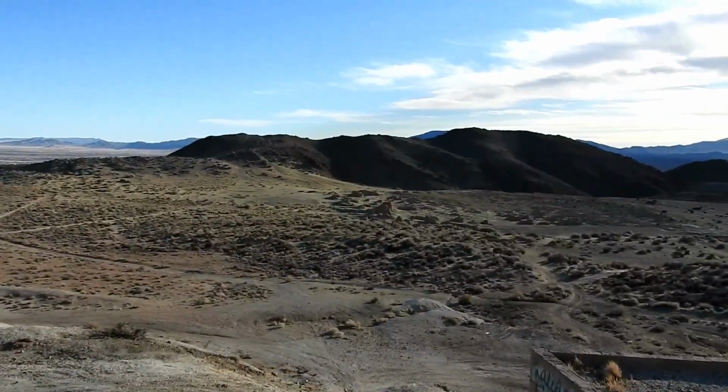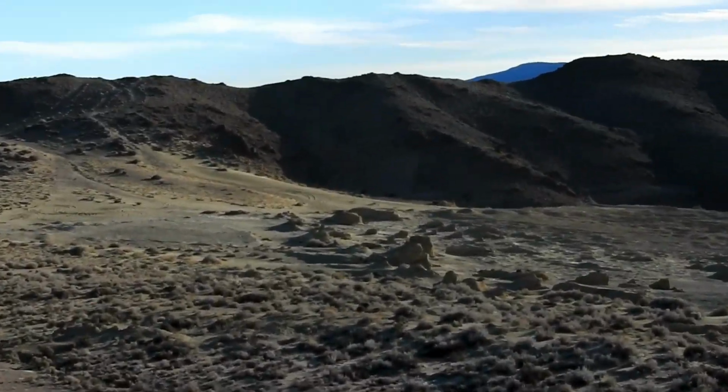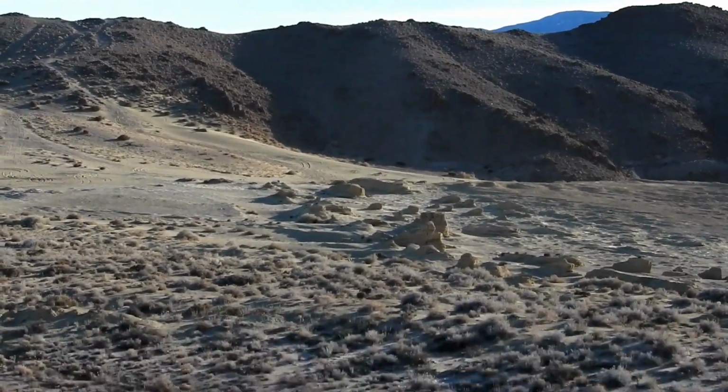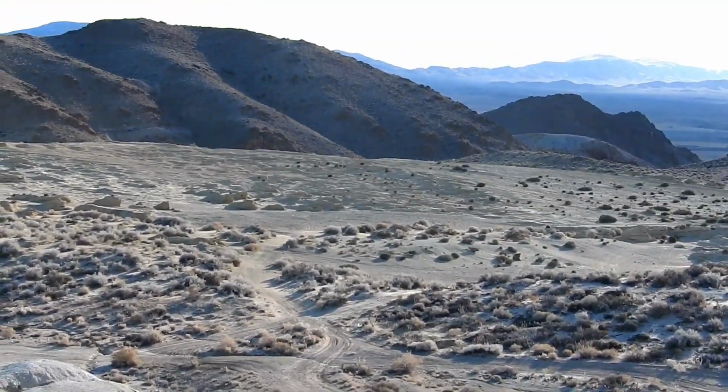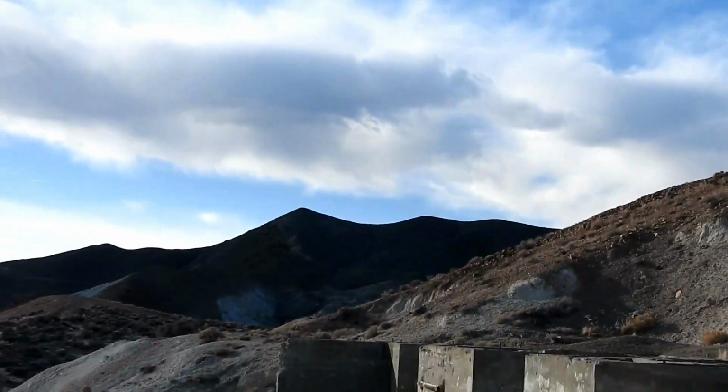But yeah, this is more of the town below. That might be another mill. Or it could be foundations of the administration building for the mill or the mine. These mines were huge. This is all debris pile we're standing on.